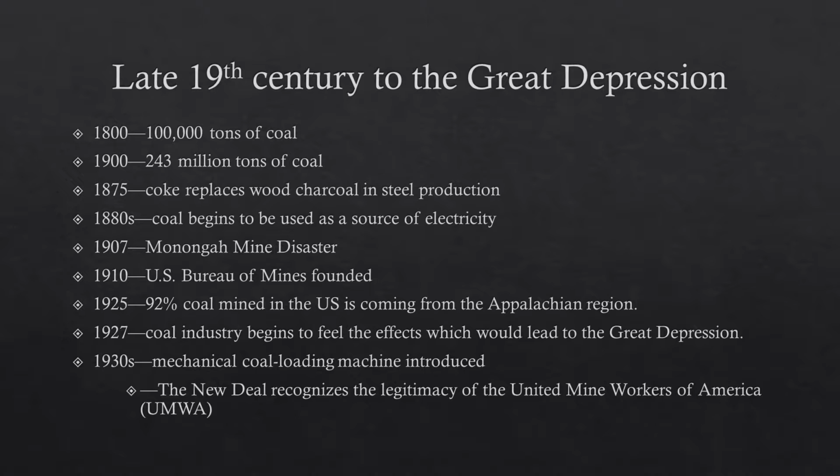The United Mine Workers of America was not recognized until the Great Depression, when New Deal legislation gave miners the 40-hour work week and made 17 the minimum work age. However, mining accidents and fatalities remained very high until after World War II.